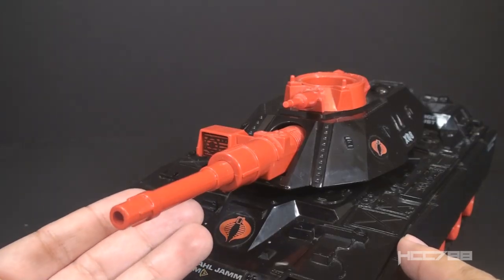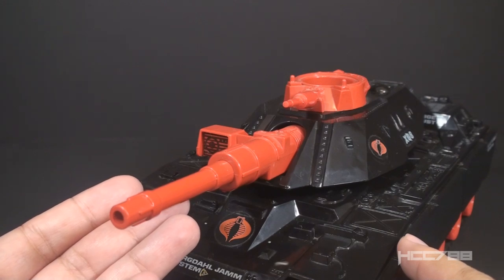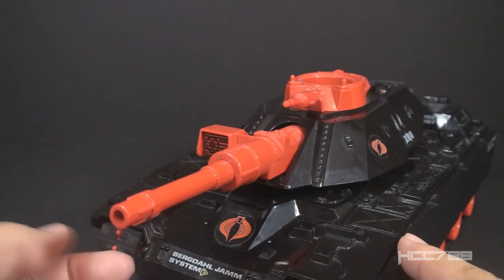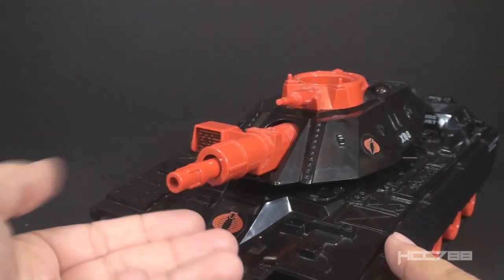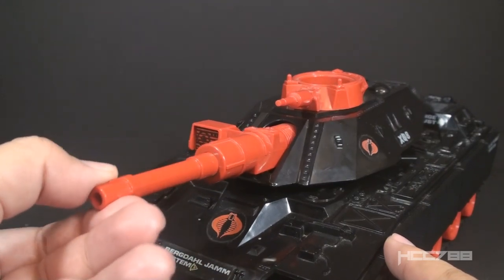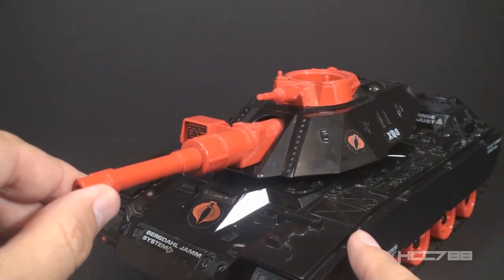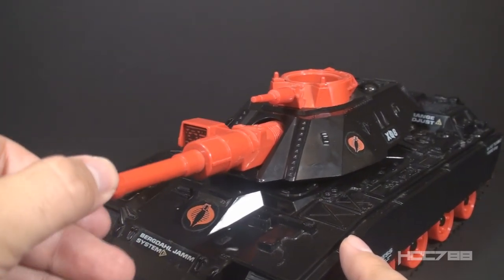This is the main gun, which the blueprints call a Z68A thin wall 55 round 140mm cannon. It is red, it elevates, it also collapses and telescopes out, and this feature, honestly, I think is just so it would fit better in the retail box by collapsing the cannon in. At least that's my assumption.